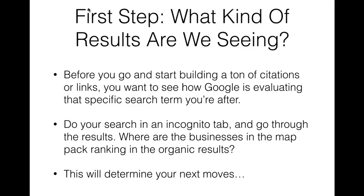So the first step, we need to kind of figure out what kind of search results we're seeing. So before you go and start building a ton of citations or a ton of links, you want to see how Google is evaluating that specific search term that you're going after. So do your search in an incognito tab, the search that brings up the Map Pack, and then go through the results. And this is what you want to be paying attention to. You want to see where the businesses are in the map. So note the businesses in the Map Pack, and then also note where those businesses are in the organic search results.